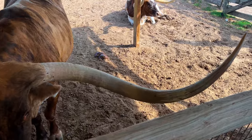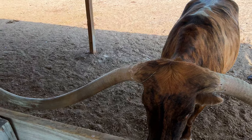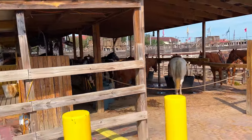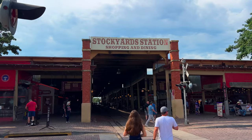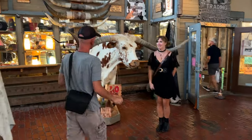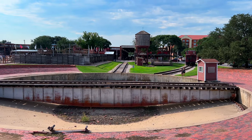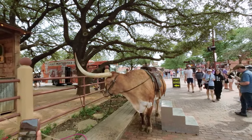The Fort Worth Stockyards are one of the most iconic historical sites in Texas, representing the rich cowboy culture and history of the American West. The Fort Worth Stockyards were established in the late 1800s as a major hub for cattle trading. But why here? Well, it's because of the city's proximity to the railroads. This made it the perfect location for livestock exchange.